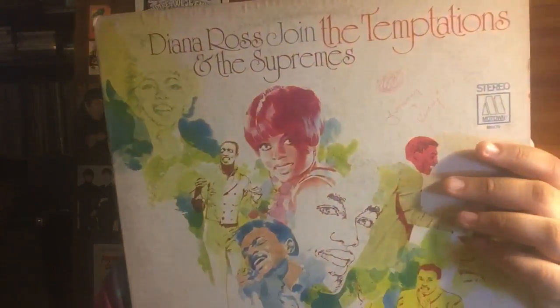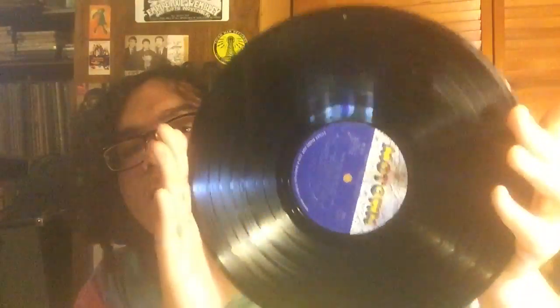This is Diana Ross and the Supremes and the Temptations. This is everything you'd ever want from Motown. The Temptations and the Supremes, Diana Ross. Original Motown pressing. The disc on it's pretty nice. Still needs a cleaning, like I said. I haven't gotten around to cleaning some of these. But as you can see, the disc is only dirty. There's no wear to it. So why not, you know? 10 cents. Diana Ross, Temptations, Supremes. In pretty solid shape. Just needs a little bit of cleaning.